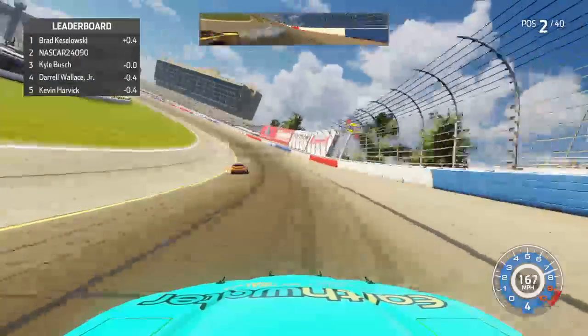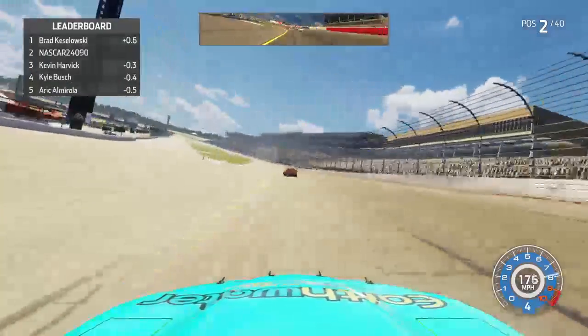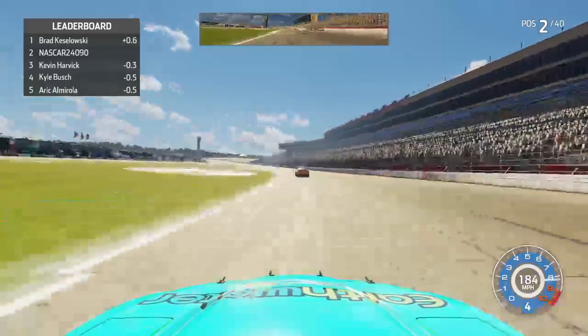Busch is not going to hang on to that car. It's going to be second for me. Brad Keselowski is going to come out of nowhere and take the checkered flag here in Atlanta. He wins the race, and I'm going to finish in second place. A very respectable finish here in race 2.